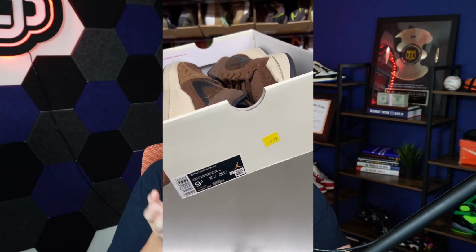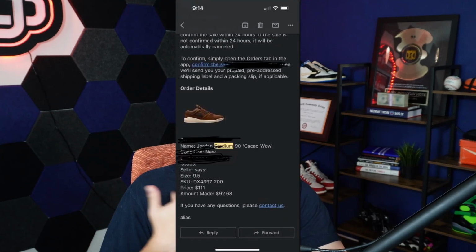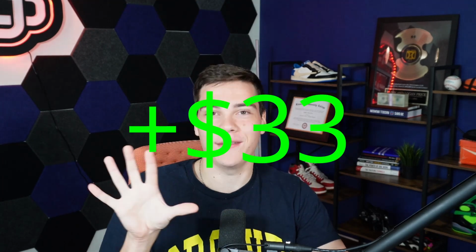The second pair was these brown Jordan Stadiums. Again, this is a shoe I wouldn't normally pick up. It's a shoe I would never wear, and most people wouldn't pick up. But I know I'm gonna make money off it, so I bought it, and I got it for a really good price. So I paid basically $60 on those, but I made a $33 profit after fees. I'm really happy with that because that's a 50% ROI. Can't go wrong with that. That's 5 years in the stock market.